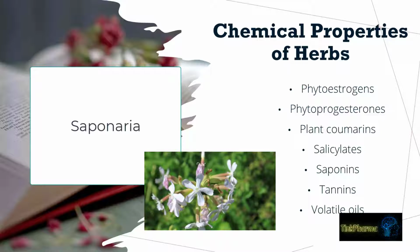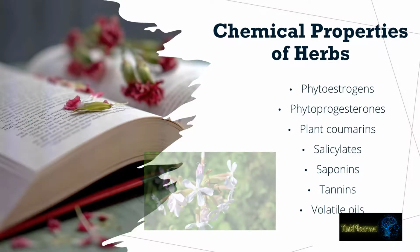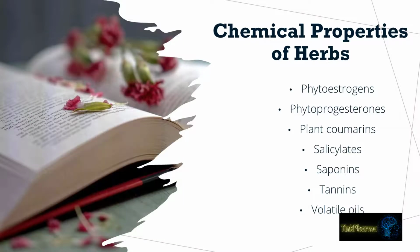They also act on internal surfaces of membranes and blood vessels to lower the surface tension. Saponins are thought to have several health benefits, including reducing blood cholesterol levels, boosting immunity, reducing cancer risk, reducing bone loss, and having antioxidant properties.